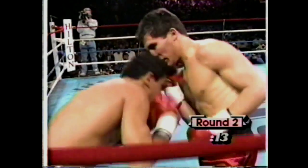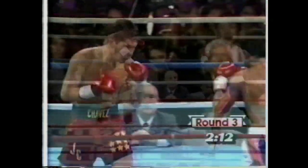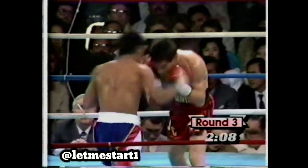Uppercut. That was right on the button. You see, now Chavez is using both hands. That's in the center of the ring. Took a right hand. 54 fights. He averages almost 7 fights a year.